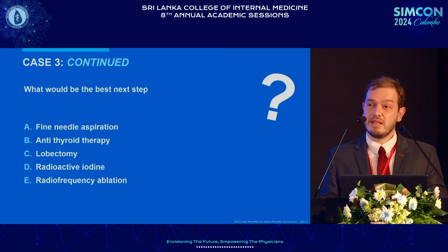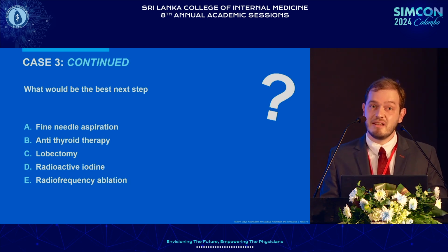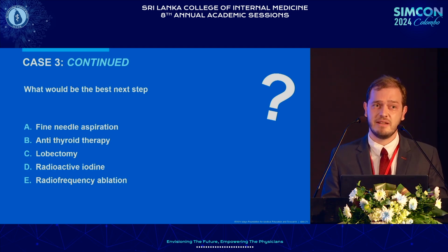However, lobectomy is still an option. It's going to work. It's just that there's more risks associated with surgery. Antithyroid therapy is still an option. The problem is you're going to have to take it forever because the hyperactivity is never going to go away. But you could still use it, I guess, as a bridge. Fine needle aspiration is not really needed because we know that since this is a hyperactive nodule, it is not a malignancy, it is not a cancer. At least the chance of this being a cancer is exceedingly low.